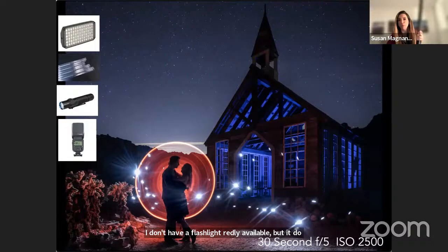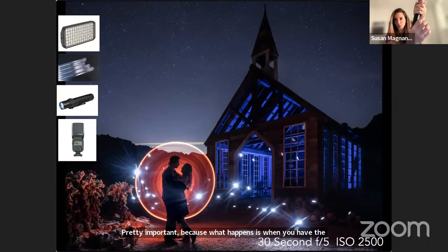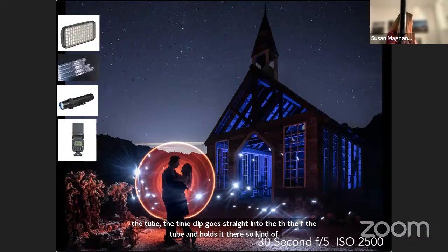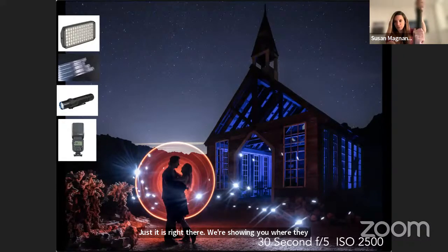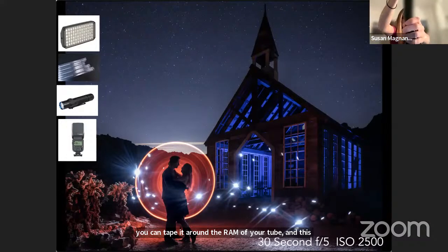The way it works is the flashlights that I use all have pen clips built into them. Pretty important, because when you have the tube, the pen clip goes straight into the tube and holds it there. So it just stays right there. It holds it like that in place. So then you're just holding this one piece. If you buy a flashlight that doesn't have a pen clip, you can tape it around the rim of your tube. And this is a homemade tube, just to show you. I put some gels inside of it. So that's how this one works.